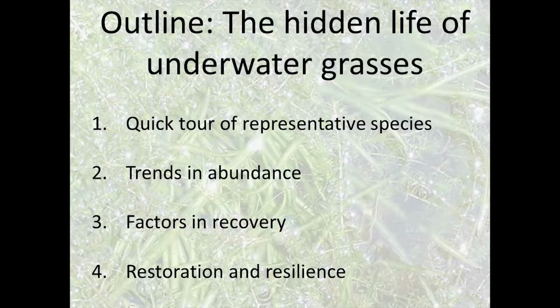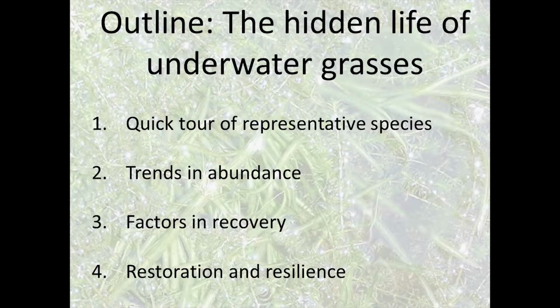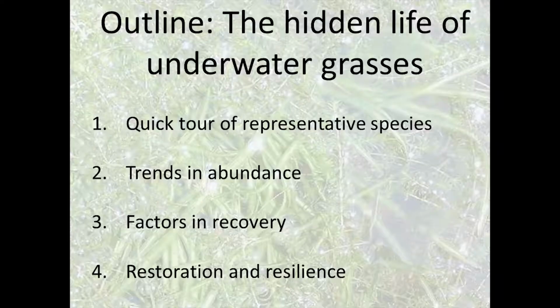The outline of my talk today is that I'm going to give you a quick tour of representative species, because I didn't want to assume that everybody in this room knew anything about submerged aquatic plants. I'm sure some of you do, but maybe for some of you this is your first introduction. Then I'm going to tell you about the trends in abundance that we see in the Chesapeake Bay. This gets into Bay Optimism. Then we're going to have a discussion about the factors in recovery. I'm going to open it up to all of you, stop talking, and hopefully you'll have some ideas. Then I'm going to talk about restoration and resilience, some of the research that I do.